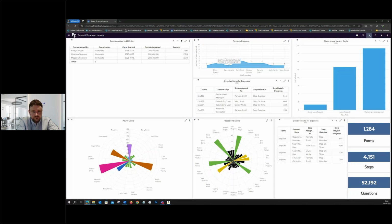So it's all about having those actionable insights. It's all about bringing all that data together so you can make informed decisions. So that's my section done there, Robbie. So I'm going to hand over to your good self.